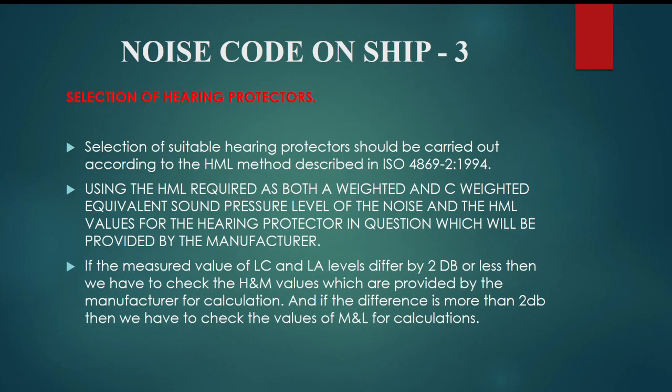If the measured values of LC and LA levels differ by 2 dB or less, then we have to check the H and M values, which are provided by the manufacturer, for calculation. And if the difference is more than 2 dB, then we have to check the values of M and L for calculations.